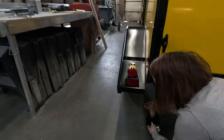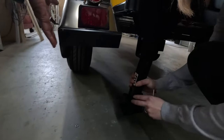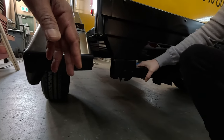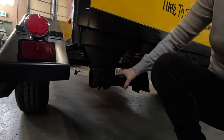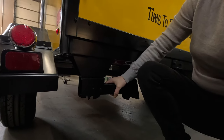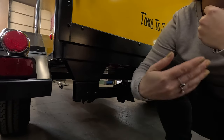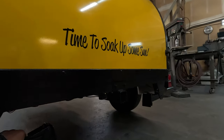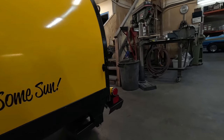Just make sure this goes back in, pull down, swing away, give it a jiggle. Yeah. I discovered one time I didn't do that. I just assumed because it was kind of up. Yeah. I was on the road and it fell back down. Damn near ripped right off. All right. Yeah. Okay. Right.